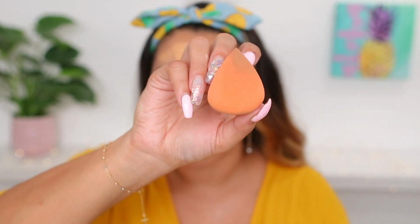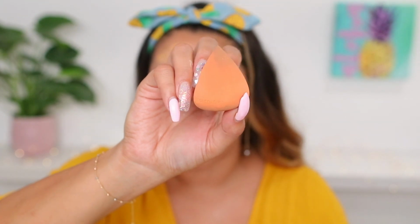Going to the sponge, I will say I absolutely love the tip on this baby. It is super, super pointy, and I'm going to show you why I love it. Now I'm just going to blend this out. So when I place the foundation right now, even though I dotted it, it kind of looks like a lot, it really isn't. And I feel like this is the perfect foundation for a natural medium look, and then it totally is buildable.